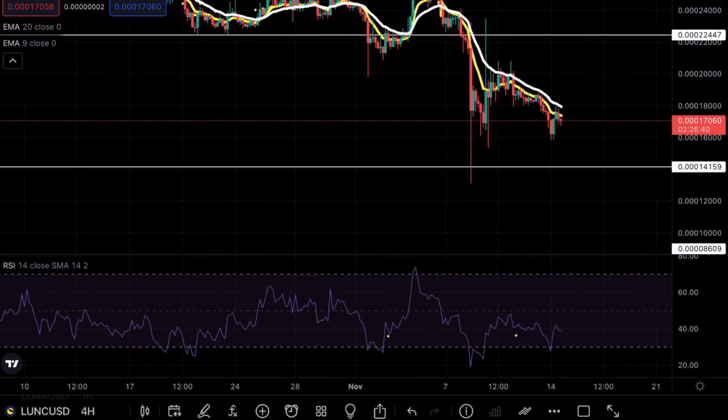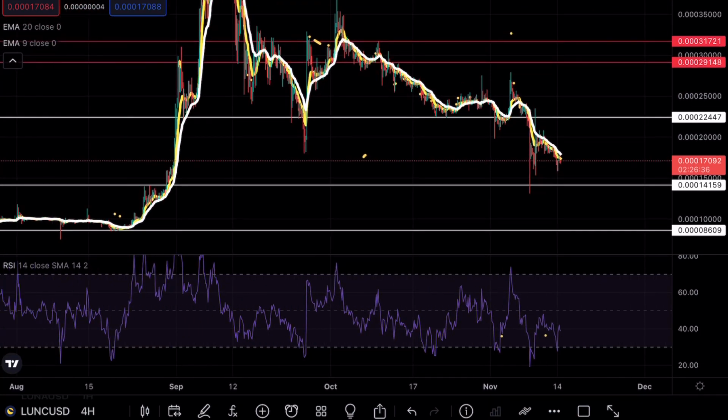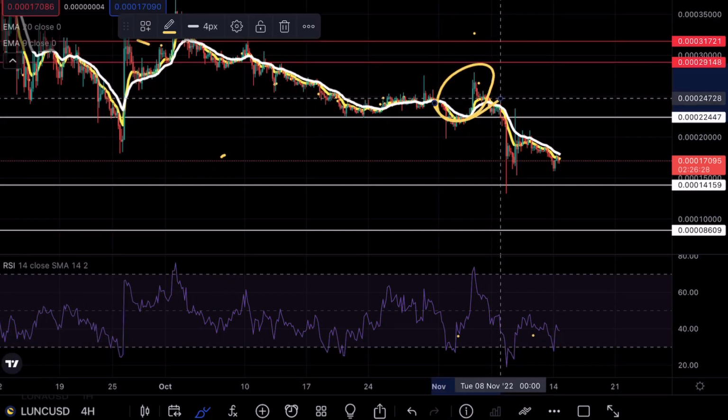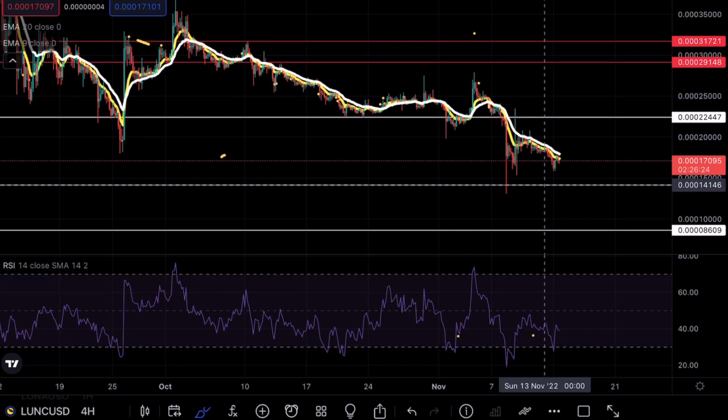Luna Classic has been in a very slow bleed from all the way up here around the 31 mark. You can see that we've pretty much been trying to break above those exponential moving averages and failing. Every time we get into that neutral territory, we have a nice scam pump to the upside and then a continuation down, which further shows that the bears are definitely in control because we're just not seeing that buy volume come in.